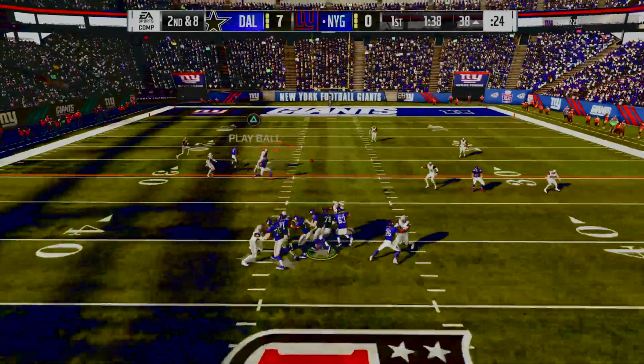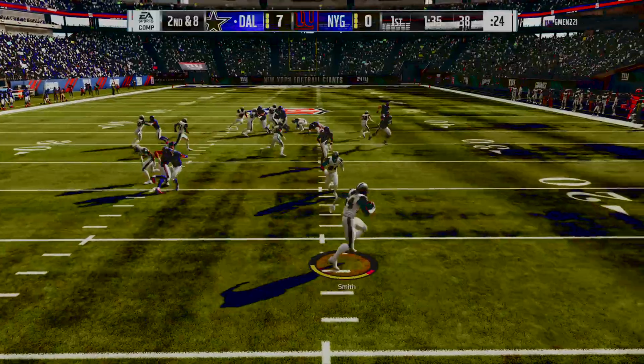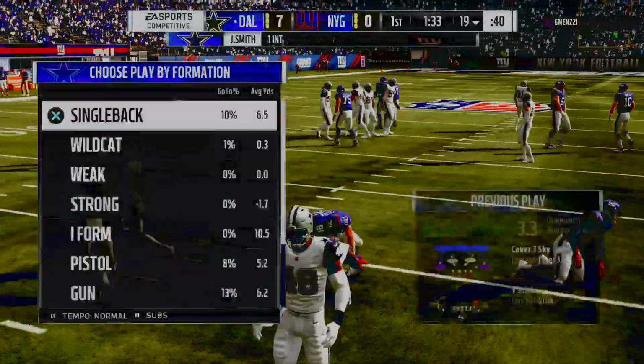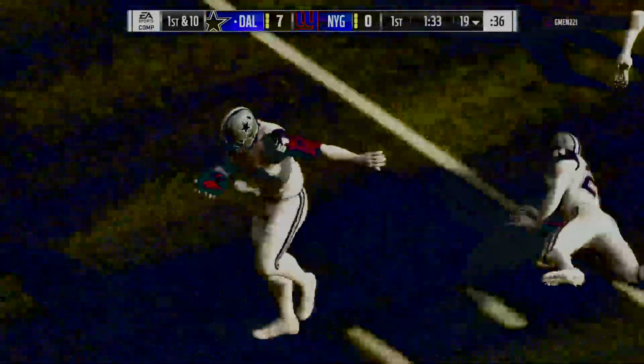Now Manning throwing on second down, into heavy traffic, and it's intercepted. Picked off by the linebacker, Jalen Smith. And he'll wind up losing 5 yards or so on the return, but no matter, they've got the football back.